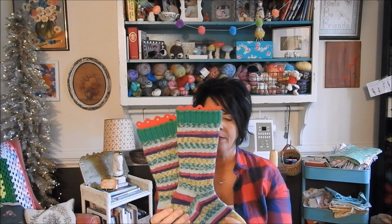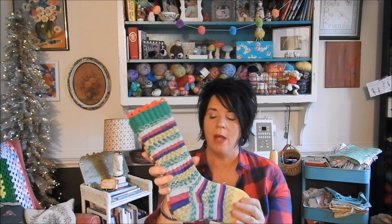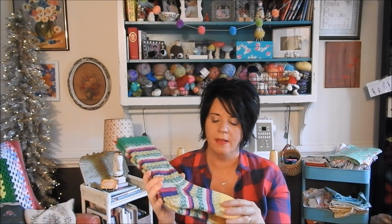This yarn I'd never used before. It is the Cascade some kind of prince, and I did not write it down, so I'm not even going to be able to tell you what it is. The colorway, it's okay. Kind of reminds me of Mardi Gras, but it feels really nice. I love the feel of it. So Heritage Prints, that's what it is. So yeah, I'm glad I have them. I definitely wouldn't choose a colorway like that, but I like the feel of them.